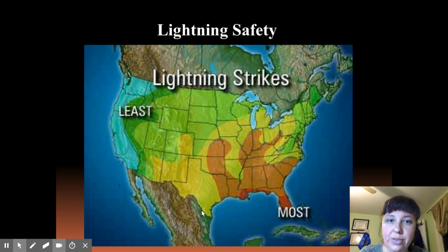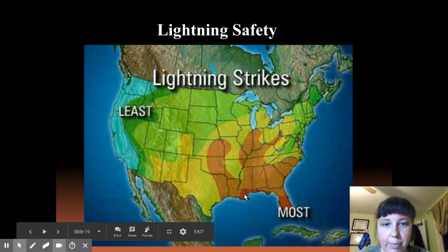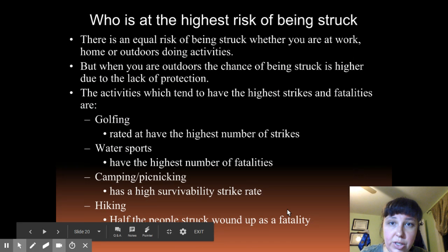Most common places for lightning strikes to occur daily. We've already seen this, but it's always good to review. And right here down by the Gulf of Mexico, that's just because of those seasonal summer, spring, and early fall rainstorms that can occur, as well as other weather conditions that are incredibly common.